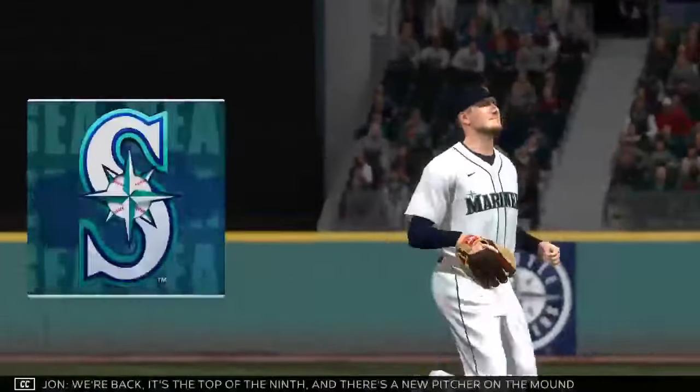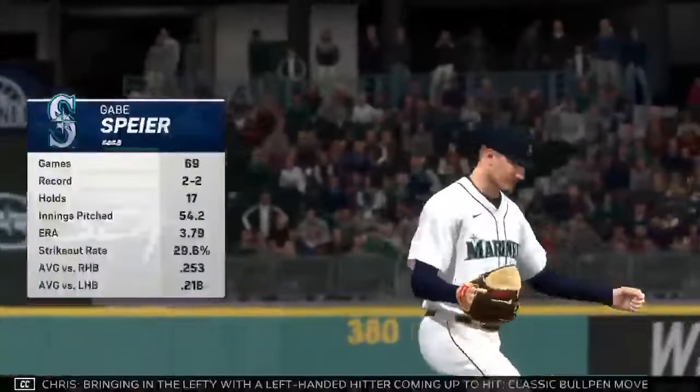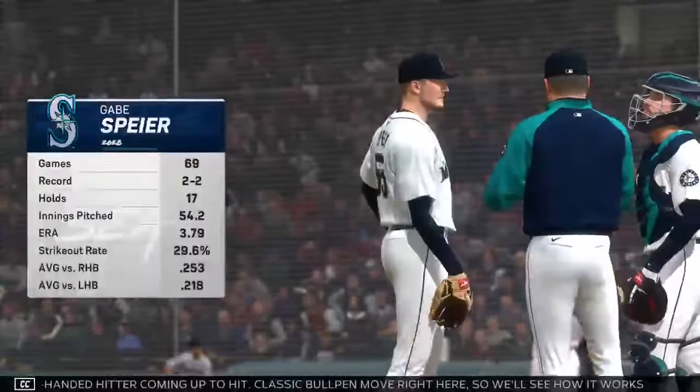We're back. It's the top of the ninth. And there's a new pitcher on the mound, Gabe Spire. Bringing in the lefty with the left-handed hitter coming up to hit. Classic bullpen move right here. So we'll see how it works out.